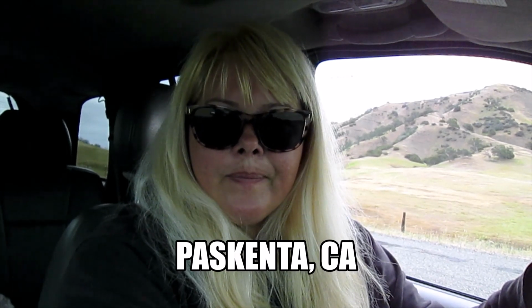Today, guys, we're gonna go for a little drive through the west side of the northern Sacramento Valley. We're out by a little town called Paskenta, and these hills are beautiful and they're all about to turn brown. They're kind of half and half now because I didn't get out here in time to see them when they're green. It's super beautiful. Anyway, let's go look at some nature.